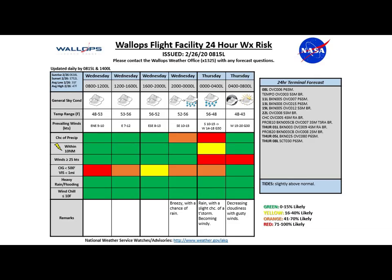So for the next 24 hours, we're going to see those low clouds persist throughout the morning and afternoon hours. A daytime high expected of around 56 degrees. Winds out of an easterly direction throughout the day, increasing as we go into the evening hours. As you can see, between 8 p.m. and midnight, those winds will increase up to around 10 to 15 knots.